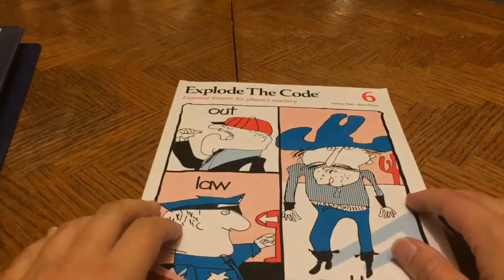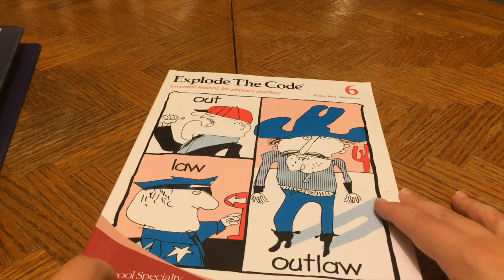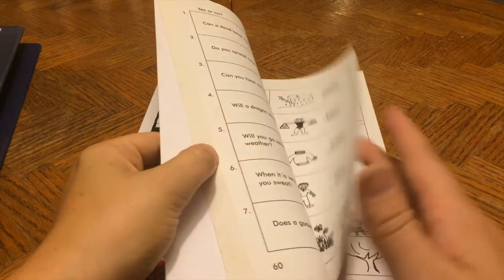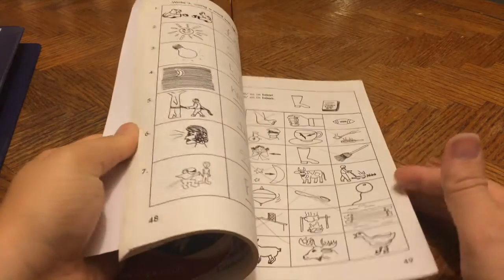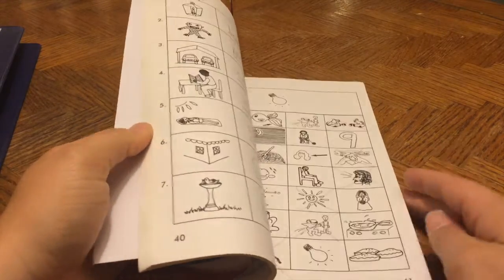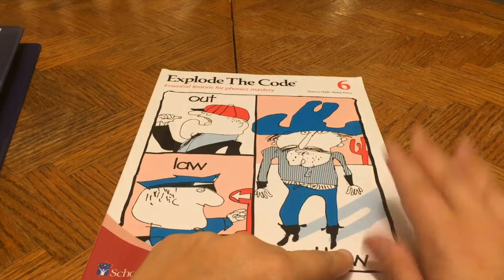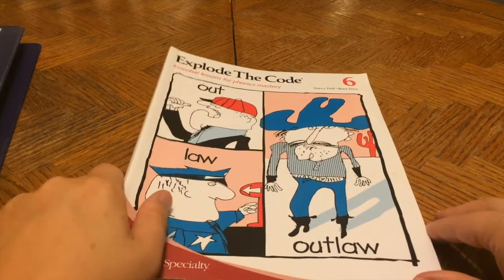We're also working on Explode the Code. We are finishing up book 6. We started into this book last year because we just had time and we didn't finish it, so we're just going to pick up where we left off. But it's just good for phonics. Easy little workbook. Jude really likes to do it. We've done all the lessons up to this one. We'll continue with them until we're done with the whole series.